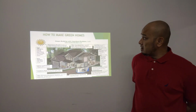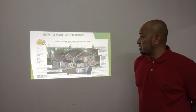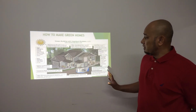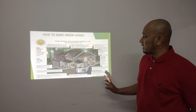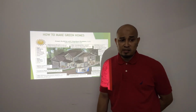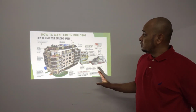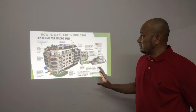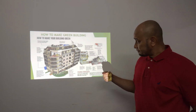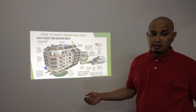From here, we can see how to make our homes a green building. So these are the steps that we can adapt to our home so that our home can be a green building. Okay, next. So this one also is a green building, and a way we can emphasize the green elements in our building. Okay, I think that's all for now.